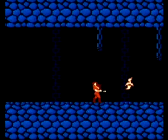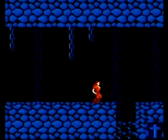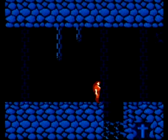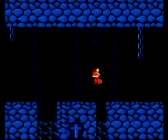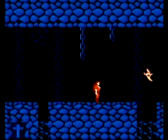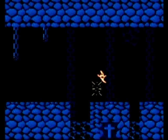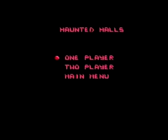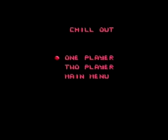And really, this is why I sort of wish that groups could get together and remake every single game. And I mean remake in a way that they're playable and they have a purpose and they could be fun to play. Because right now, Action 52, I'm not really having a whole lot of fun, but this is a step above the rest. Unfortunately, it's over. We gotta move on to something else, such as Chill Out. Chill Out. Okay.